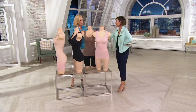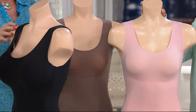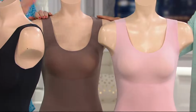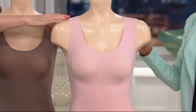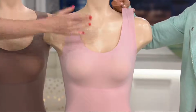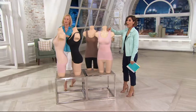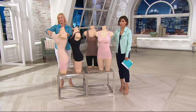The mineral taupe is the exclusive color that we did just for our QVC ladies. It's a rich makeup color, complexion color. And exclusive. Most limited, too. I love the rose pink. It's so feminine. And if you have pinker, cooler colored skin, it can work as a neutral for you as well. And it's so pretty showing underneath a little illusion top or something that's pastel. The pink and the taupe are exclusive to us. And I said the taupe is the most limited.